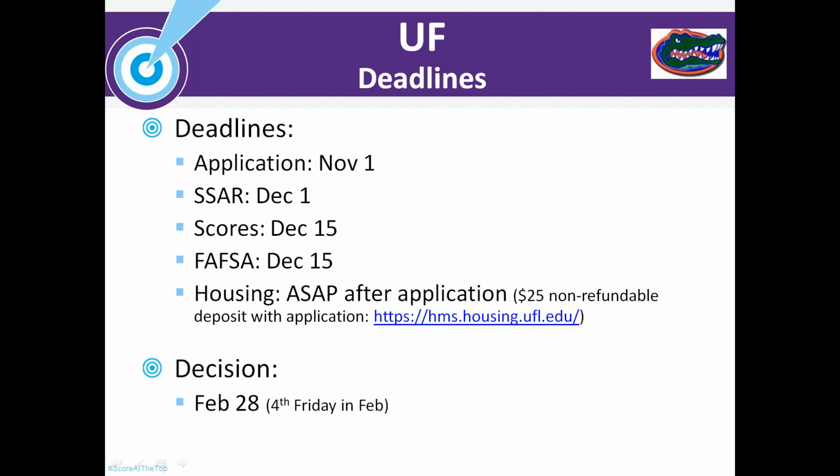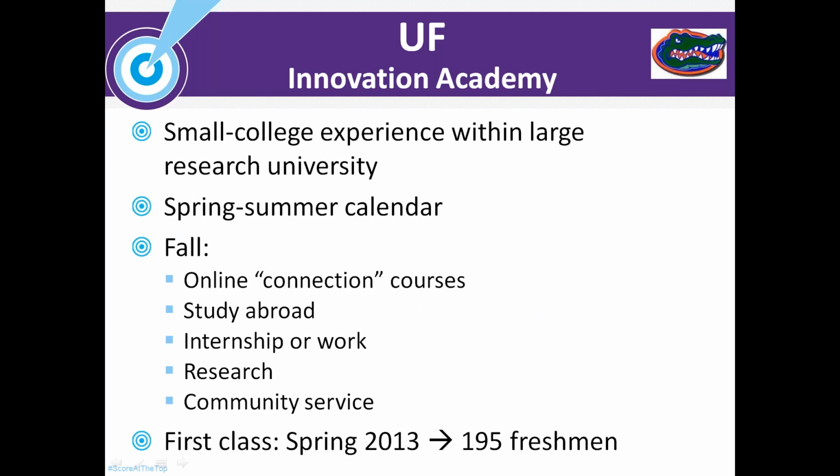And UF's admission decision will come out later this year than it has in any year prior. It used to come out the middle of February, the 2nd Friday in February. It now comes out the 4th Friday in February. And that's because they've had more and more applications. It takes longer to read them all.